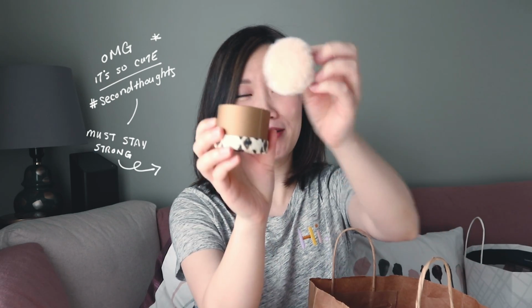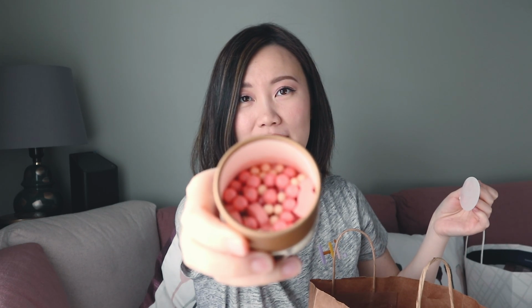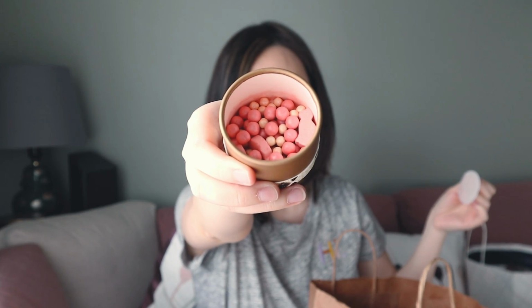Some of the things are hard to get rid of, but I just don't use them enough. For example, can we talk about this Paul & Joe blusher? That is the cat blusher that has the little poof, and it smells great and it's so cute. Can you see that? These are little compressed powdered cat things in here. Stuff like this I keep for novelty, but I don't use them enough.